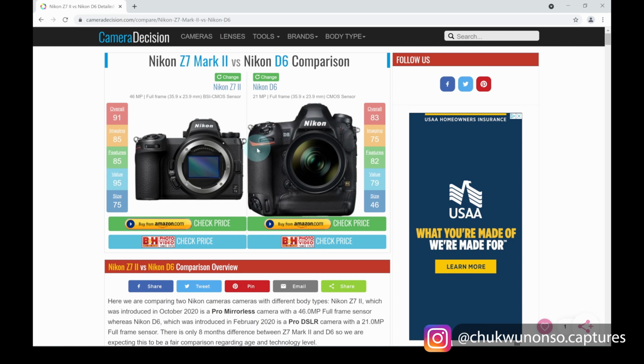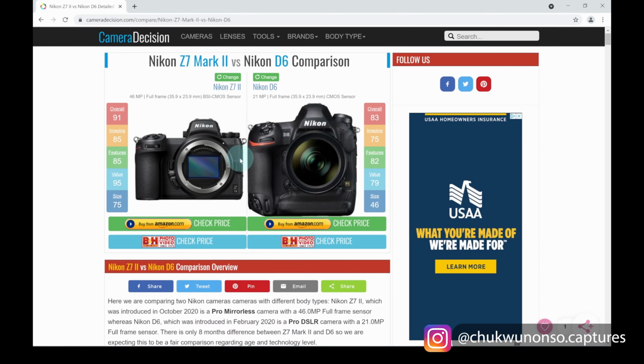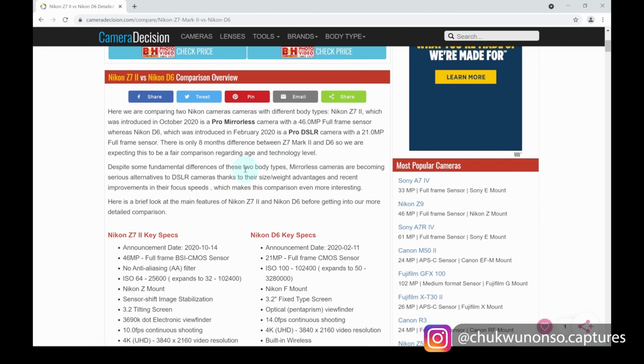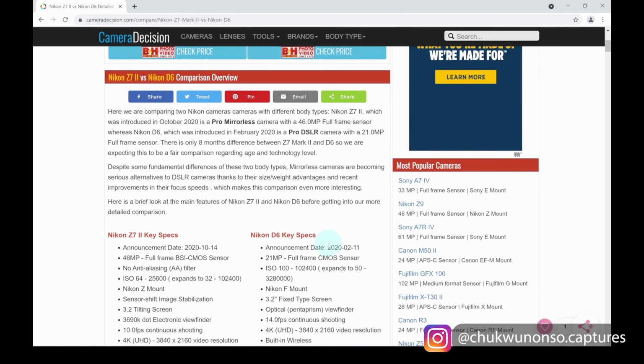All right, so welcome to my laptop screen. So basically, this was a camera decision that I was trying to make. I think I just Googled Nikon Z7II versus Nikon D6. And at the time, this is the website that came up, and I found this website to be very, very helpful. Both of these cameras came out, I think, the same year, around the same time. The same year, you know what I'm saying? Not too much of a difference. I was just looking at the announcement date.